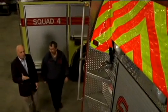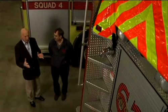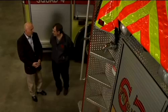Now we're going to look at a hose bed cover that makes a difference, that really enhances the rear of the apparatus and makes it more visible. Dave, can you tell us what's the difference between this and a typical hose bed cover?